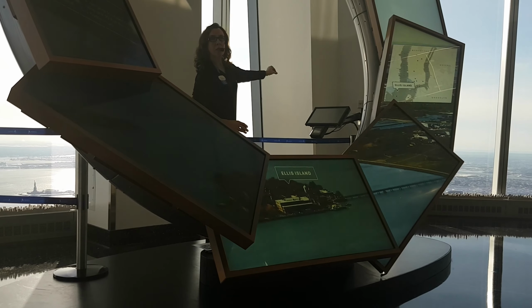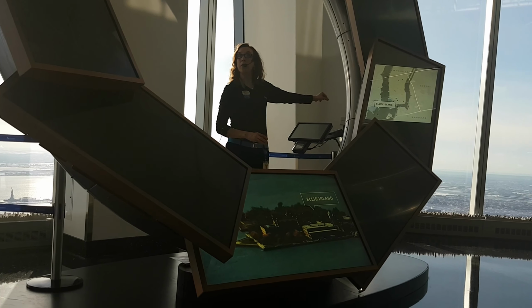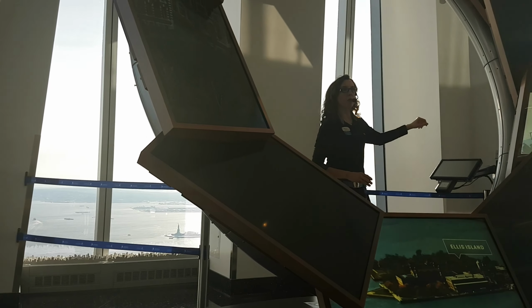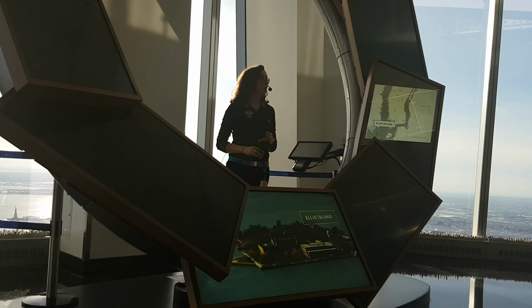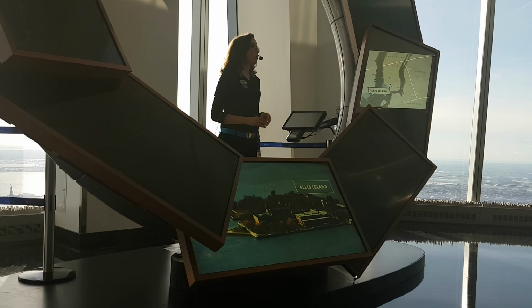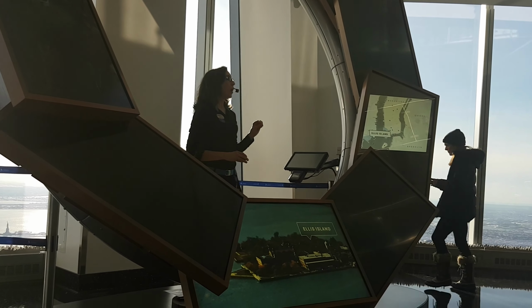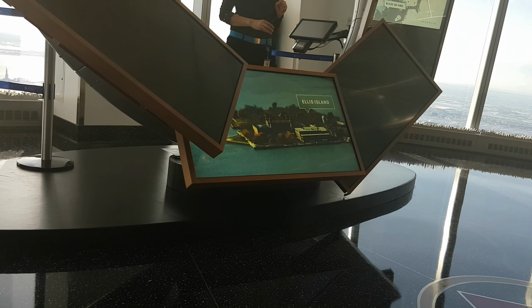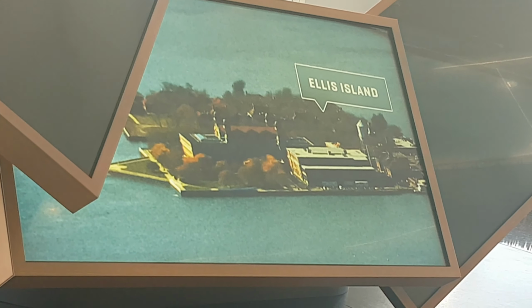That causeway wasn't there originally because that little island is Ellis Island. Ellis Island, one of the most important historical locations you can see from the observatory. Ellis Island opened up as the federal immigration station in 1892. Between 1892 and 1924, approximately 12 million people came through Ellis Island. Of those 12 million or so people, 98% stayed in the United States.